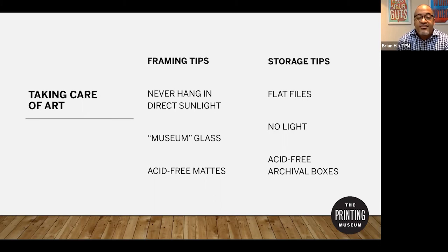If you're like me and have more work than you have walls, well, I have wall space, but I have an issue with clutter, and I don't have everything framed. So what do you do? We recommend flat files. They are available mostly online, but flat storage that protects it from light.